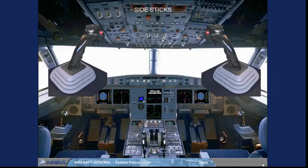The aircraft is flown manually using either side stick. They are installed on the left and right-hand sides of the cockpit.